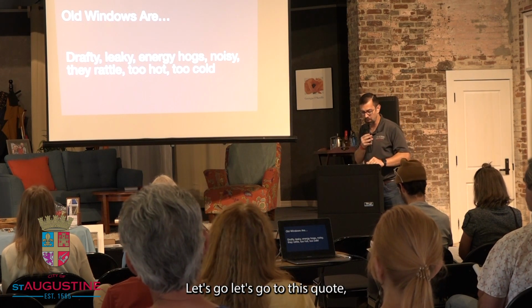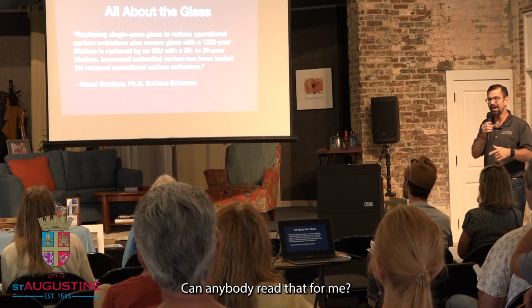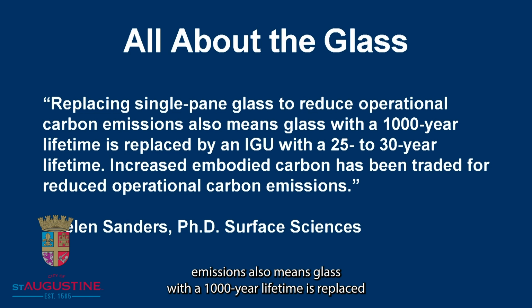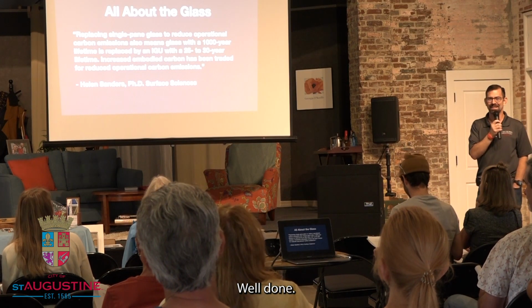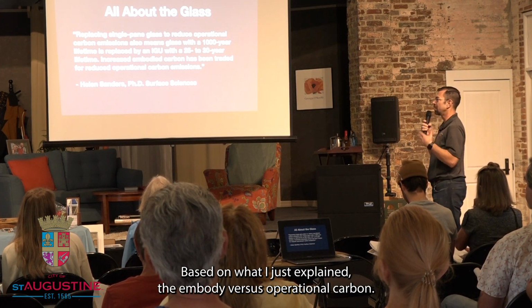Let's go to this quote, because this should make a little more sense based on what we just discussed. Can anybody read that for me? Because I'm tired of hearing myself already. "Replacing single-pane glass to reduce operational carbon emissions also means glass with a 1,000-year lifetime is replaced by an IGU with a 25 to 30-year lifetime. Increased embodied carbon has also been traded for reduced operational carbon emissions." Thank you. Well done. I hope that makes a little more sense based on what I just explained, the embodied versus operational carbon.